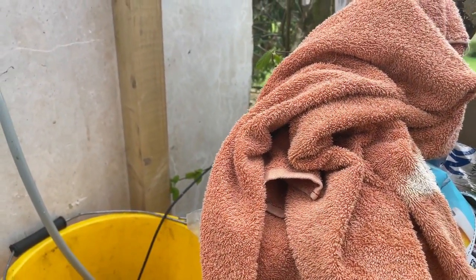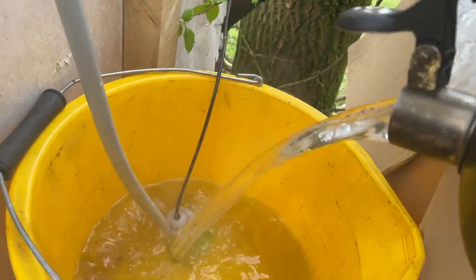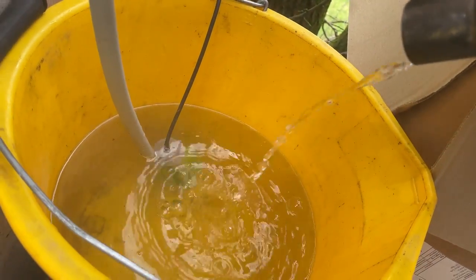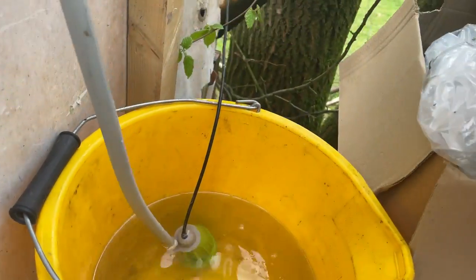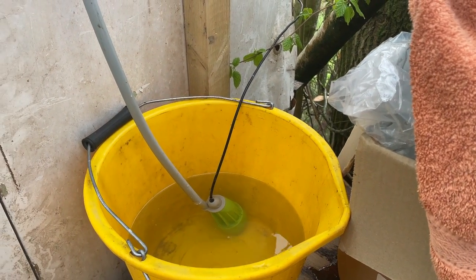Now the second part of the process is equally as simple. You just take your kettle, and your hot water goes into your dirty old bucket. And all that remains now for me to do is to jump in the shower.